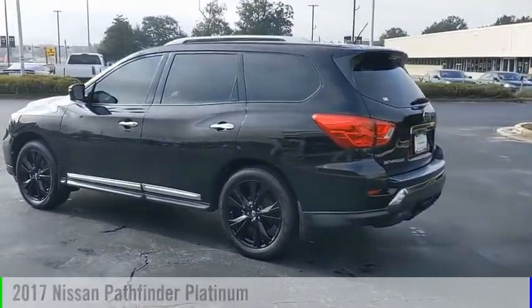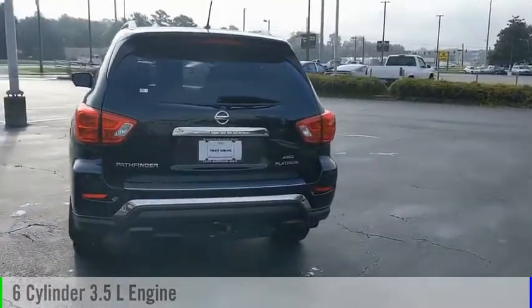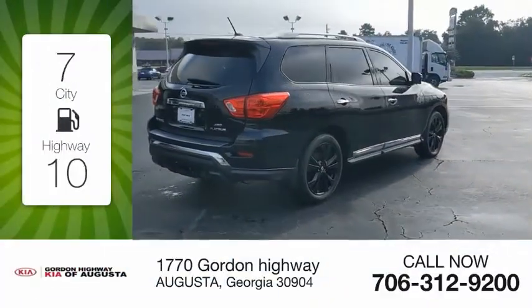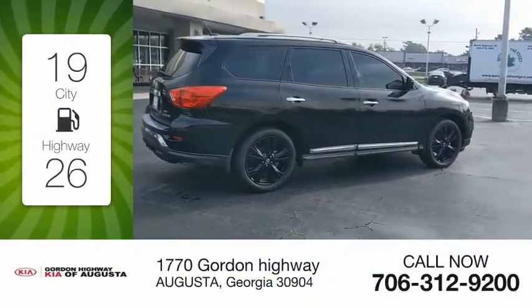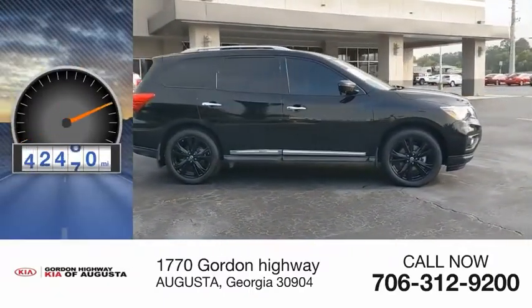This vehicle is powered by a 4-wheel drive, 6-cylinder, 3.5-liter engine and comes with a continuously variable transmission. Great fuel efficiency saves you money by requiring fewer trips to the gas station. This vehicle has less than 55,000 miles.